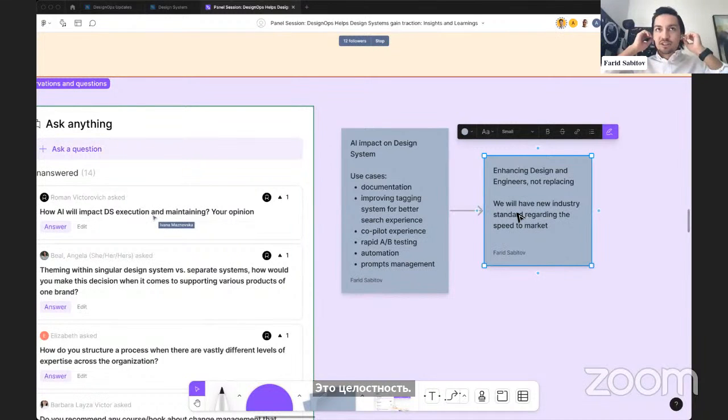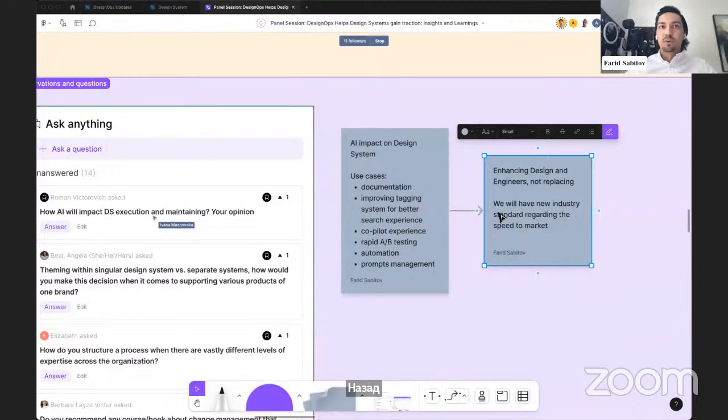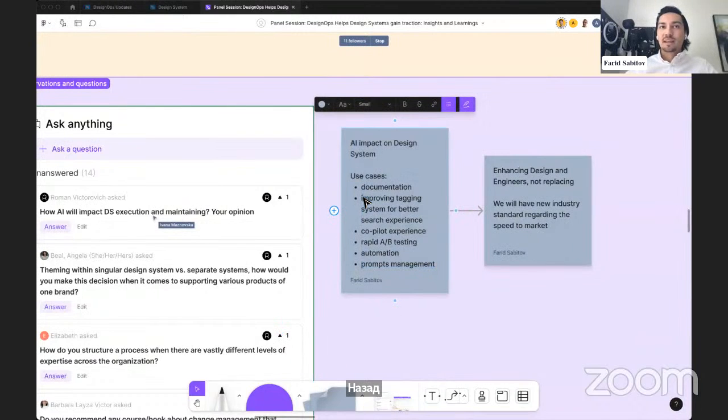Love it. Just a quick recap. The main use case we see so far is documentation. A lot of people are using ChatGPT for documenting patterns and components. We could also improve the tagging system for a better search experience within Figma. For example, if you see lower adoption of specific components or assets in your design library, you could use ChatGPT to create more tags in order to improve the search experience.